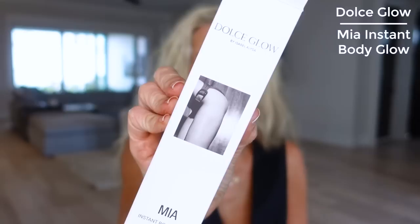And then this is probably my favorite product, which I knew it would be. As a matter of fact, if it didn't have this in here, I don't know if I would have ordered it. But I love a body glow and body tan. That's what this is. It's the MIA Instant Body Glow. And I used it today, and that is what you see. So the tanner did work, but I've been doing the gradual tanner for, you know, weeks now. But this was what really did it. It is beautiful. It is very dark.